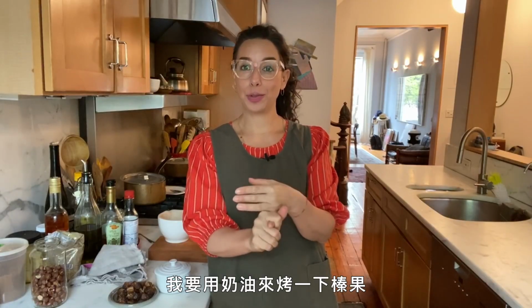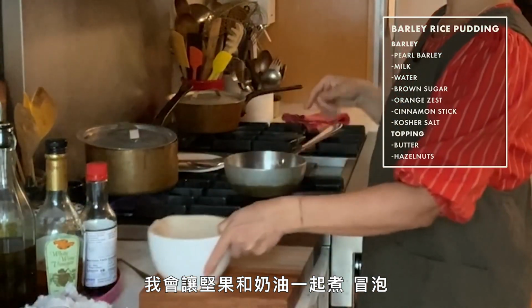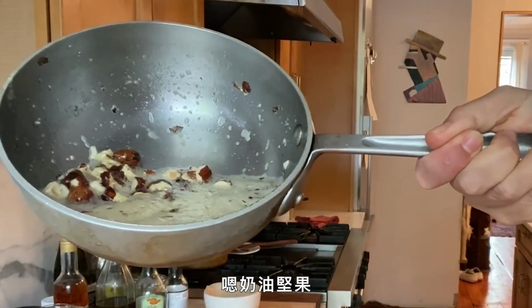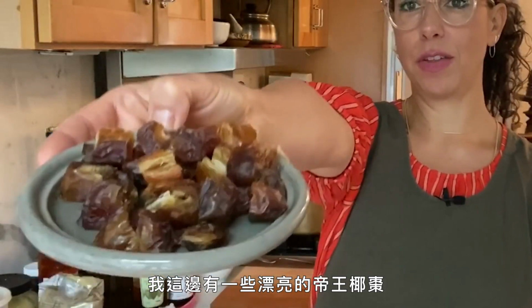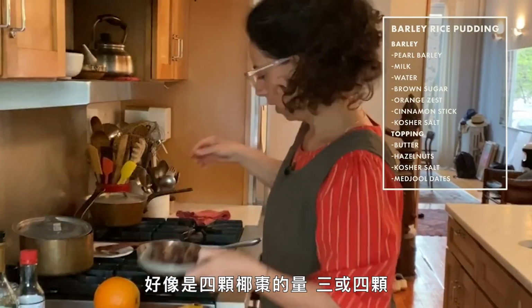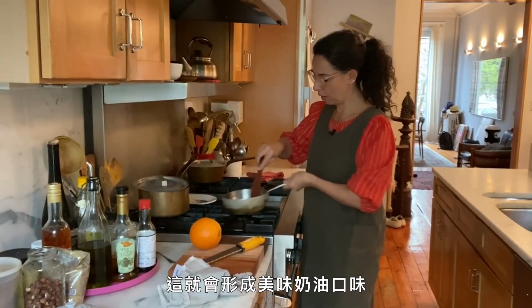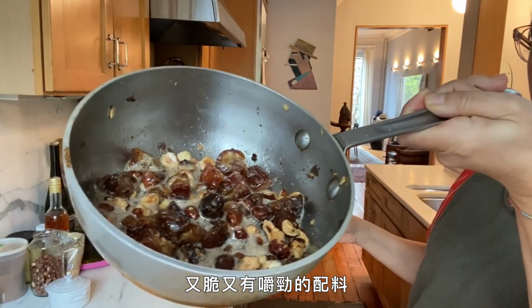I'm going to butter toast my hazelnuts. And I'm kind of going to let the nuts and the butter cook and foam and start to brown together. Mmm, buttery nuts. Pinch of kosher salt. And I've got some beautiful medjool dates. I think this was like 4 dates, 3, 4. So this is just kind of like a delicious, buttery, crunchy, chewy topper whopper.